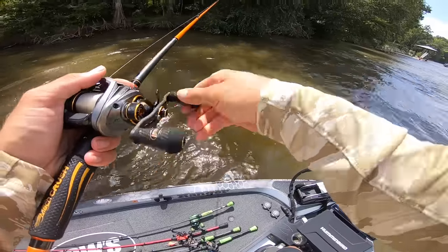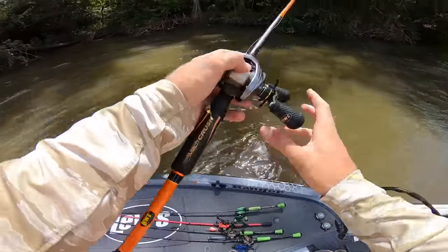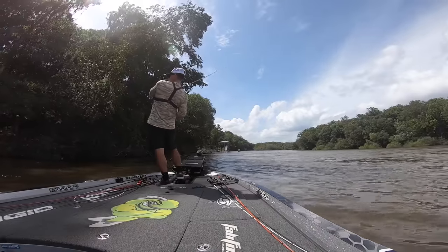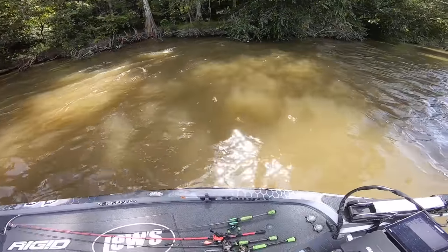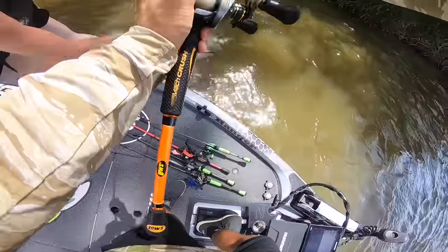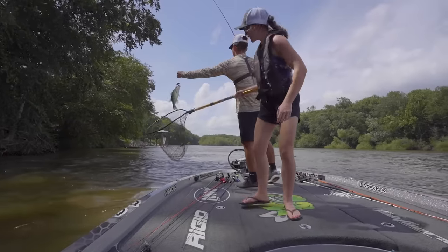I need to get a bite. I can get one bite. What's that? I don't think he's bit. Oh, he might be a keeper. I'm pretty dang sure that's a 12 incher too.